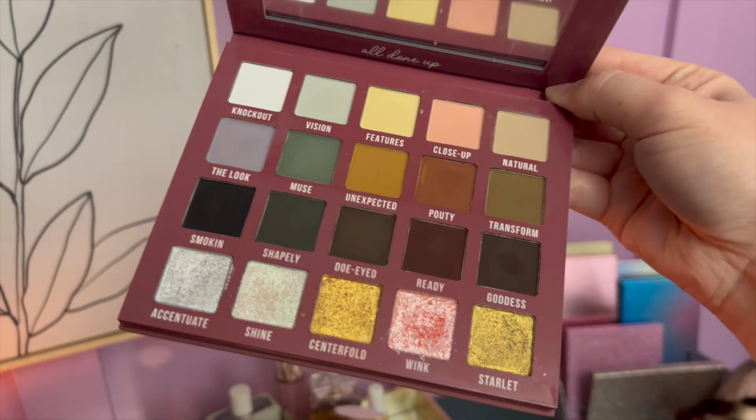I know that pastels are not going to be everyone's vibes, so the other 2 palettes that I have that are my other top favorites, 100% recommend. I have the All Done Up palette. This is such a good one. It's like the perfect, slightly smaller, just like glam, rusty neutral palette.